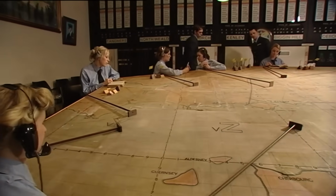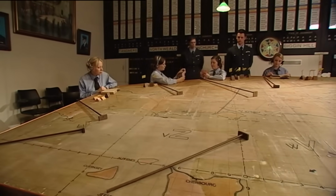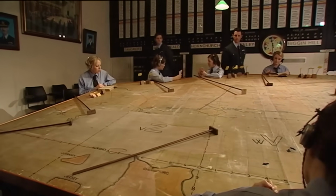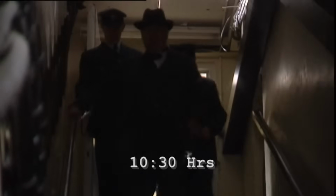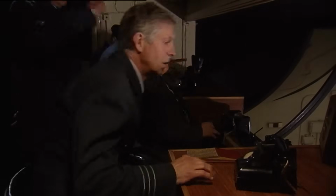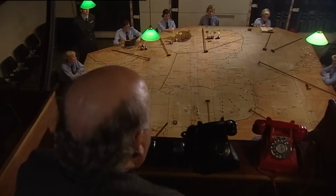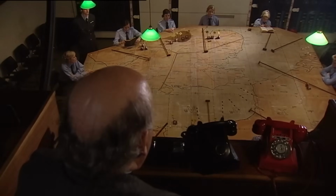At 11 Group's operations room at Uxbridge, the day had begun quietly. The personnel in the underground plotting room whiled away the time. The Prime Minister had chosen this day to make an unexpected call on Park and his command. Forbidden to light his cigar within the confines of the underground bunker, Churchill settled himself above the operations room. Its large map and indicator boards reflected the uneasy calm.